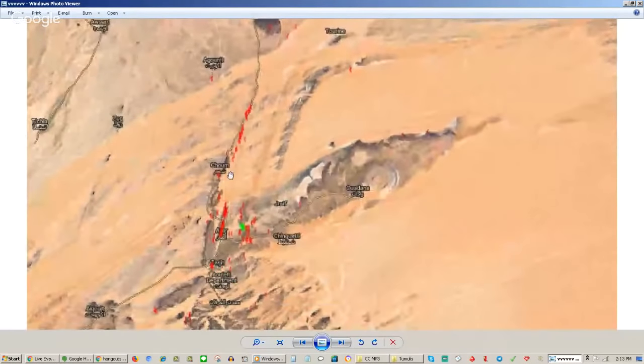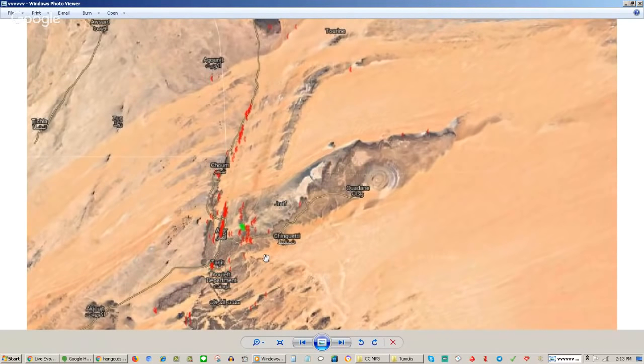But when people tell me, oh, there's nothing there, nothing ever was. Well, yeah, these tumuli right here prove an ancient civilization.